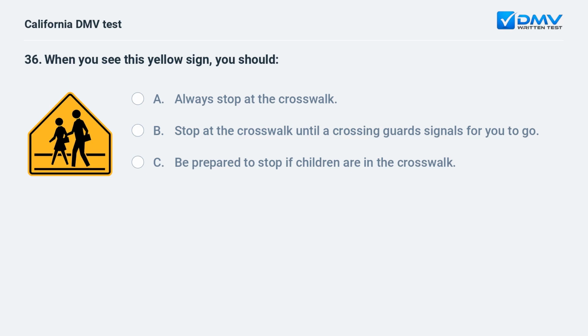When you see this yellow sign, you should A. Always stop at the crosswalk. B. Stop at the crosswalk until a crossing guard signals for you to go. C. Be prepared to stop if children are in the crosswalk.